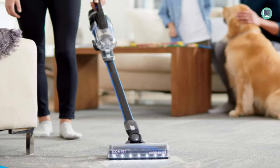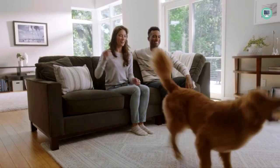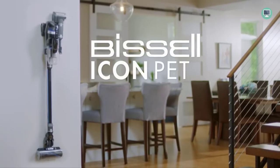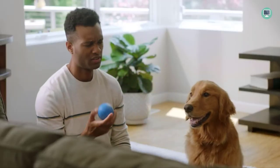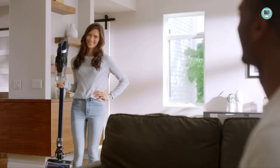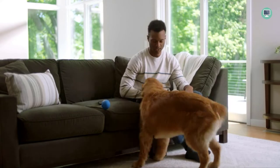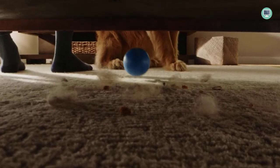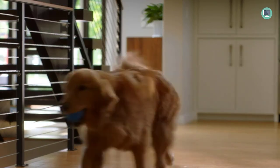The clean slide technology on the ICONpet Edge is a great feature. It removed debris from the separator in the dirt tank and sent it straight to the trash for a mess-free empty. I didn't have to worry about any missed spots or messy emptying. I was very pleased with the specialized pet tools on the ICONpet Edge. The LED lighted tools, like the Turbo Brush Tool and Crevice Tool Plus Dusting Brush, were great for getting all the pet hair off my furniture and other hard-to-reach areas. I didn't have to worry about any missed spots or messy cleaning.